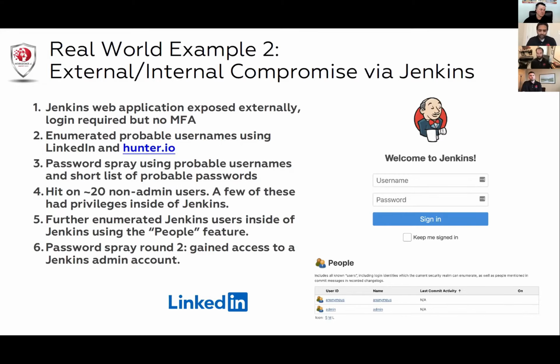The next step for us was we wanted to escalate from a regular Jenkins user up to a Jenkins admin, because a Jenkins admin can do a lot more. Jenkins and a lot of web applications have features where you can see all the users in the system. So Jenkins has a feature called People. It's a page you can go to, and it'll just give you a list of all users inside of Jenkins. So we didn't have to guess anymore. It was at our disposal. We didn't have to go to LinkedIn. We have a full list of users inside of Jenkins.